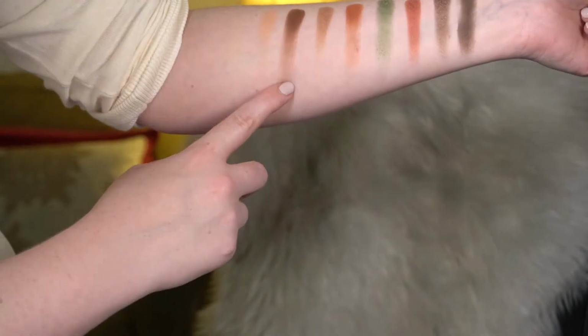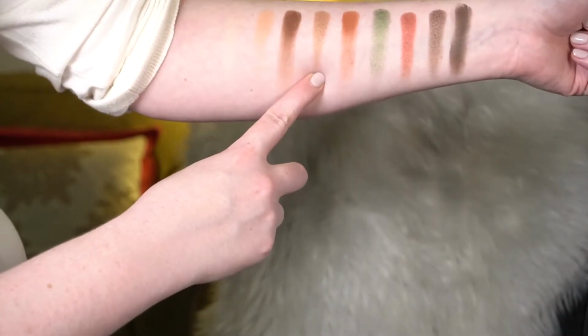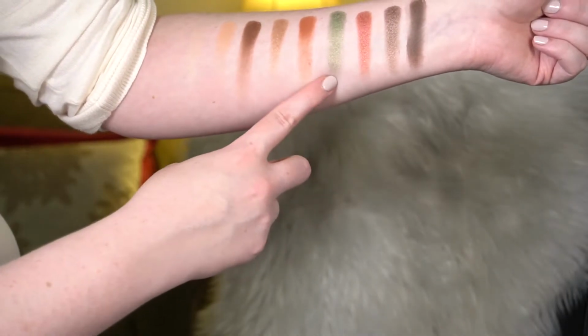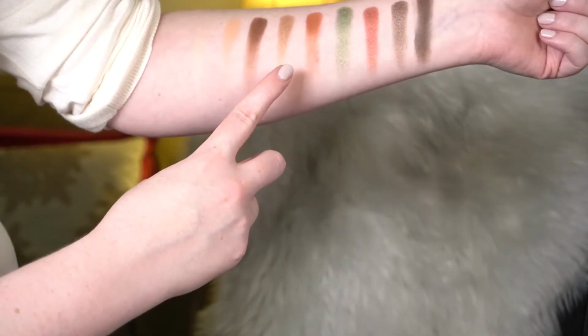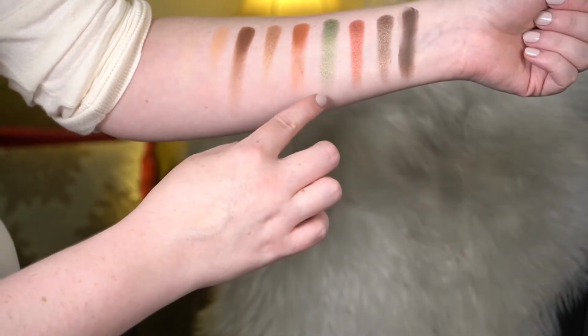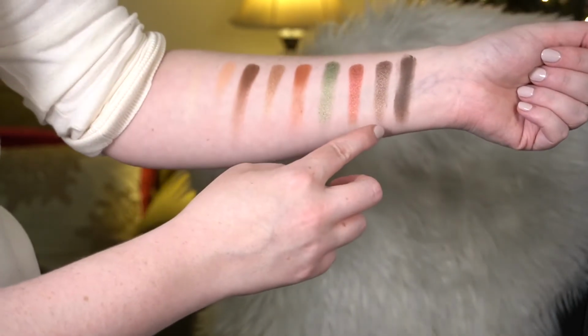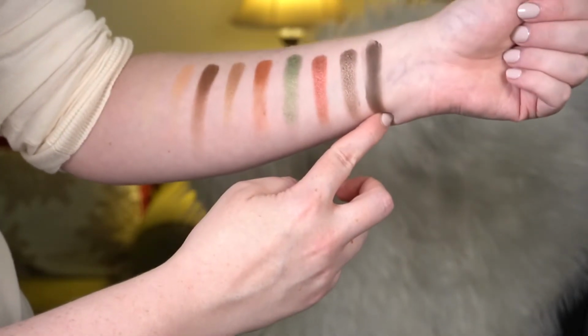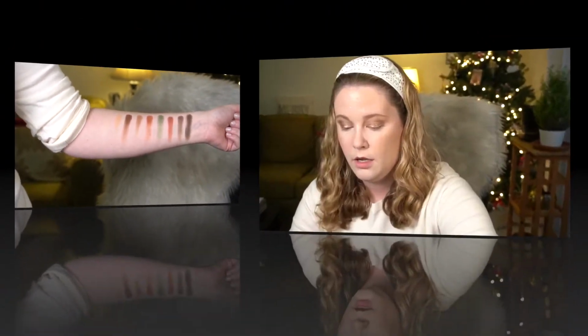Like I said, I think Below Zero is a satin. Snow Bunny is a matte, as is Hot Cocoa. I think Nippy is a satin, S'mores is a matte. I might call these three possibly Nippy, but I think Evergreen, Hoodie, and Cozy Up are metallics, and then Black Ice is kind of a satin matte.